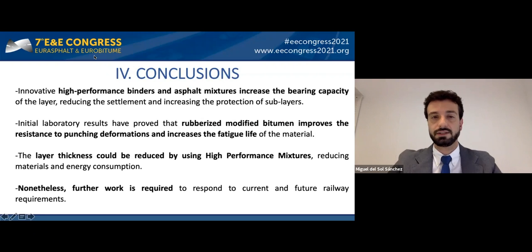Well, passing to the conclusion from the results of this study, we can say that the use of high-performance binder and asphalt mixture could increase the bearing capacity of the substructure, reducing the trend to settlement and increasing the protection of the sublayer. Particularly, we saw that the use of the crumb rubber low penetration bitumen allowed for the highest benefits, increasing the resistance to punching deformation and increasing the fatigue life of the material. Particularly, we saw that with this solution, we could reduce the thickness of the bituminous sub-ballast in comparison with the conventional bituminous sub-ballast commonly used.